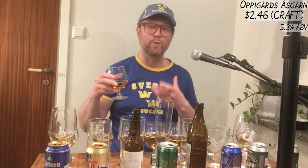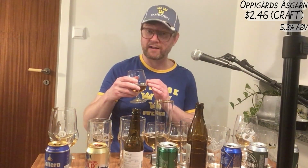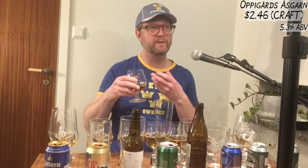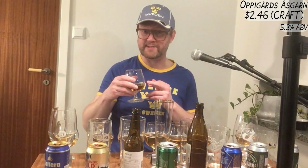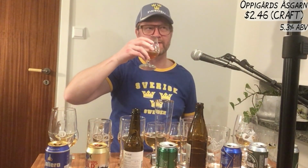And let's try it. The most expensive beer on the table. If you like malty beers, this is brewed with barke malt, an old traditional Swedish barley. You will like this beer. I just didn't get as much hop character as I thought. Yeah, now that I know, I also get more of the lovely herbal lingering effect in the finish.